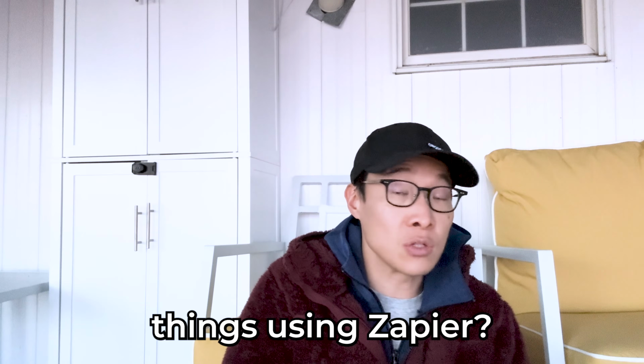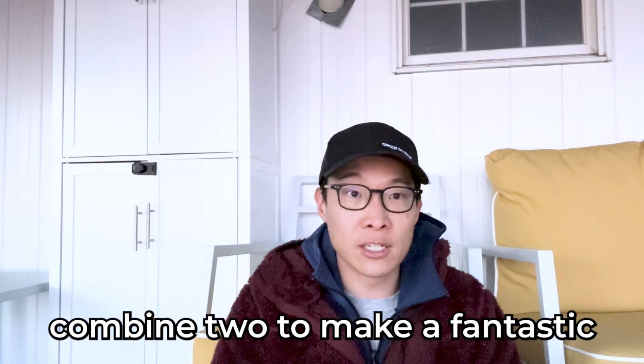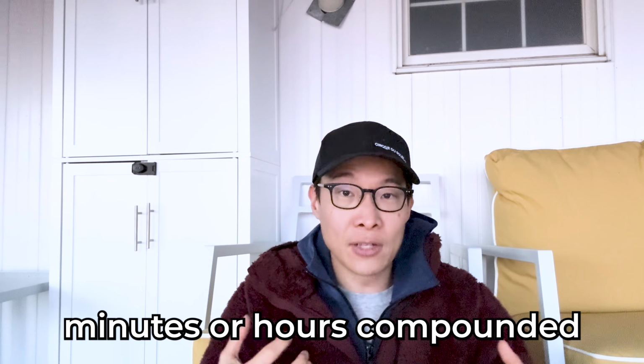Can we integrate things using Zapier? Can we utilize a one-off automation tool, or maybe combine two to make a fantastic workflow so that you can save minutes or hours, compounded over days, weeks, and months, right? That could be huge for you.